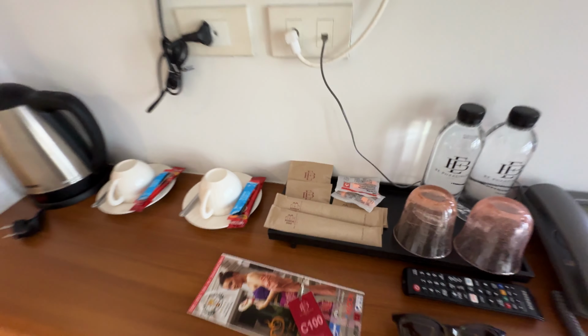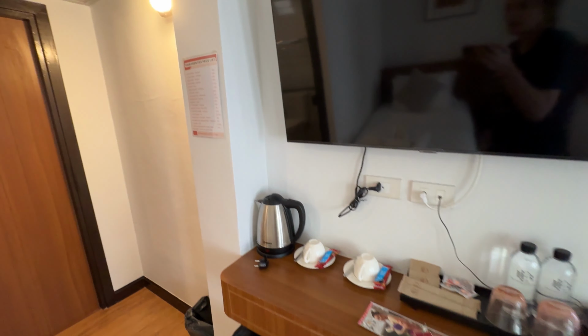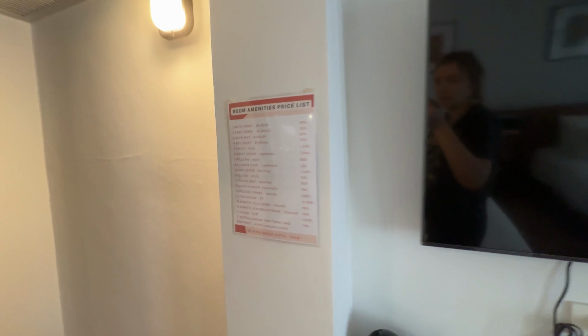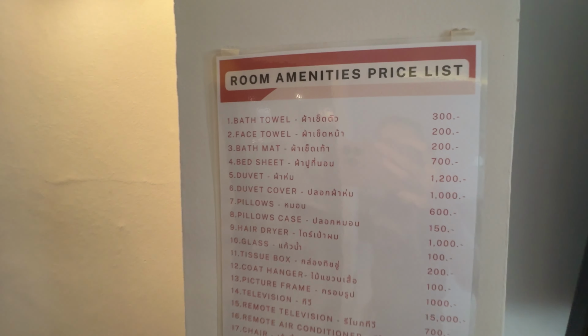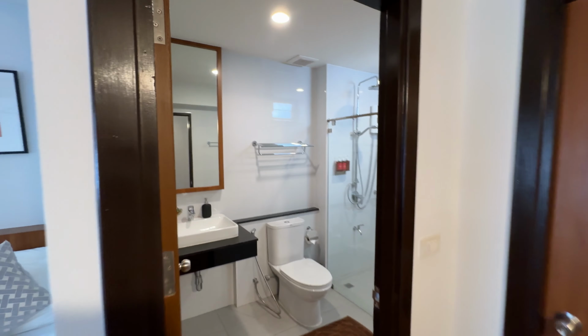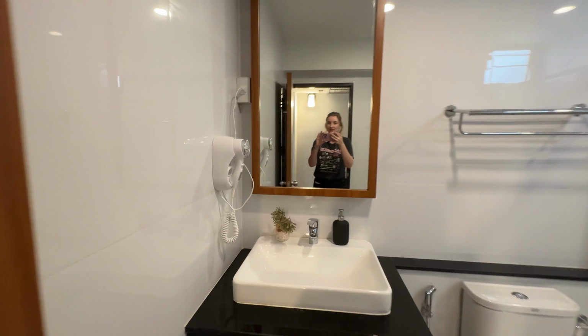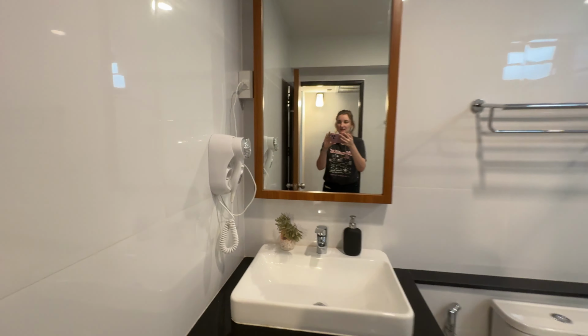We were a little worried about the earplugs, because that's usually not a good sign if they offer them. But we weren't disturbed by any outside noise, so it's probably for the aircon, which is a little louder than usual. What's new is that they've added a price list in case something goes missing or gets damaged. I guess they've had some bad experiences, which is too bad, of course.